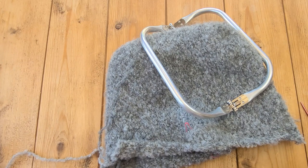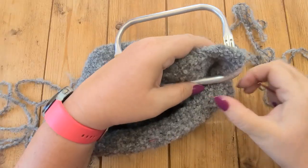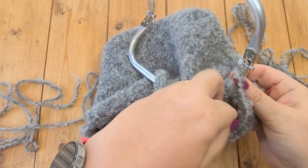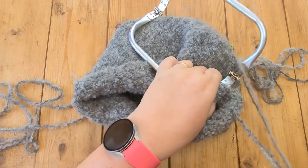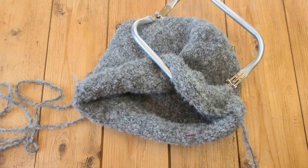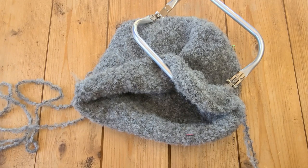And then, let's have a look at the instructions. Oh, I need to weave in the ends, so let's just do that quickly. I'm sitting with my hand around the camera tripod, so that makes it a little bit more difficult, I think. If I'd had the knitting in my lap, it may have been easier.